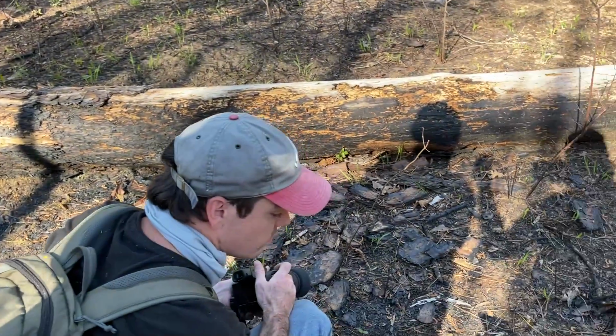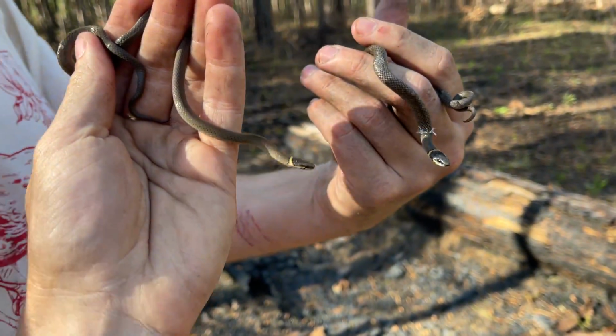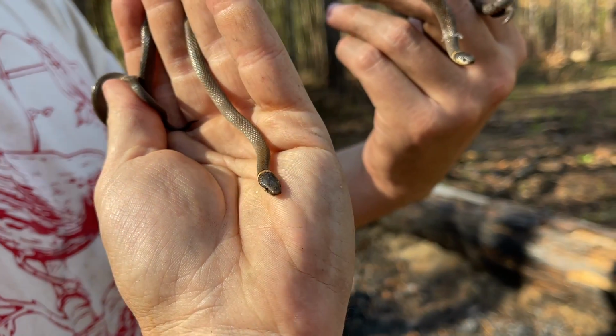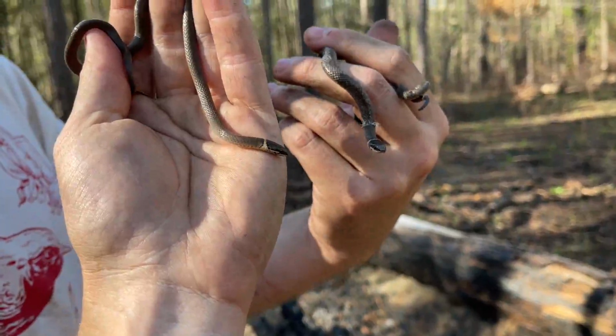So we're literally still at this same log. Timber 1 there, timber 2 there. Micah turns over a log, picks up 1 ring neck, then it turns into 2 ring necks. This is just like the snakiest little hill in this entire place, apparently. But I'm not complaining. Awesome.